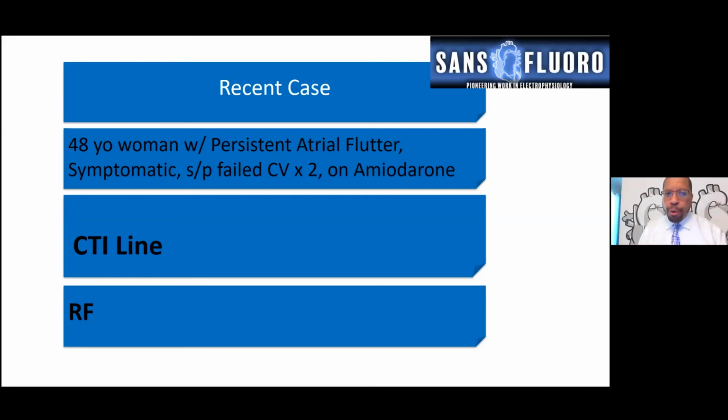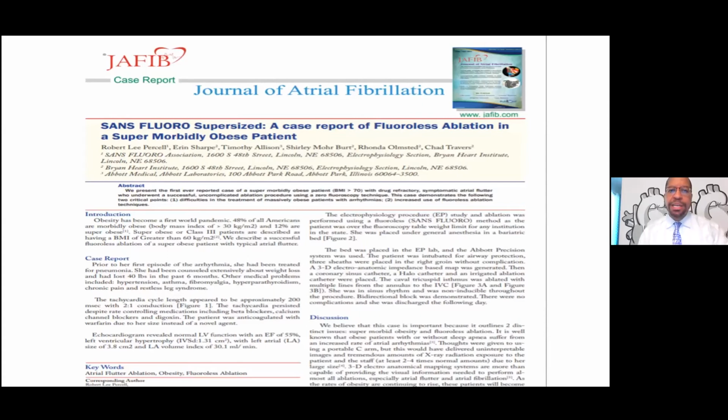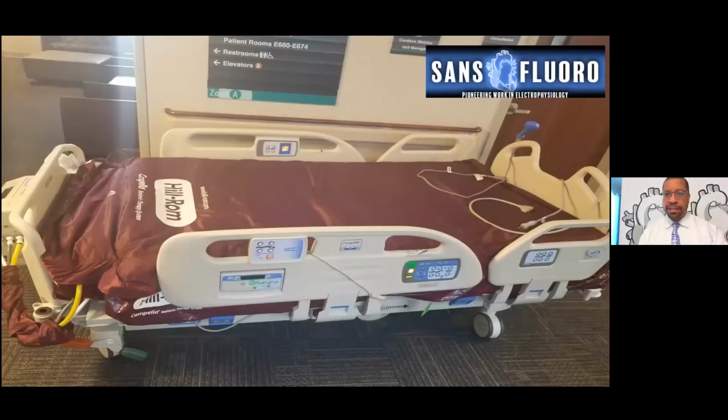But in terms of sans fluoro procedures, we had a 48-year-old woman who had typical atrial flutter, was symptomatic, failed cardioversions on amiodarone, and she was not small, okay? She was morbidly obese. She was 600 pounds and had lost 50 pounds. She was 550 pounds. She would not fit on a table. So unfortunately we had to do her manually, but we did her sans fluoro in her hospital bed, okay? Once I started realizing, hey, and we wrote that up, we can do sans fluoro procedures manually on patients this big, we need to come over and do more robotically.